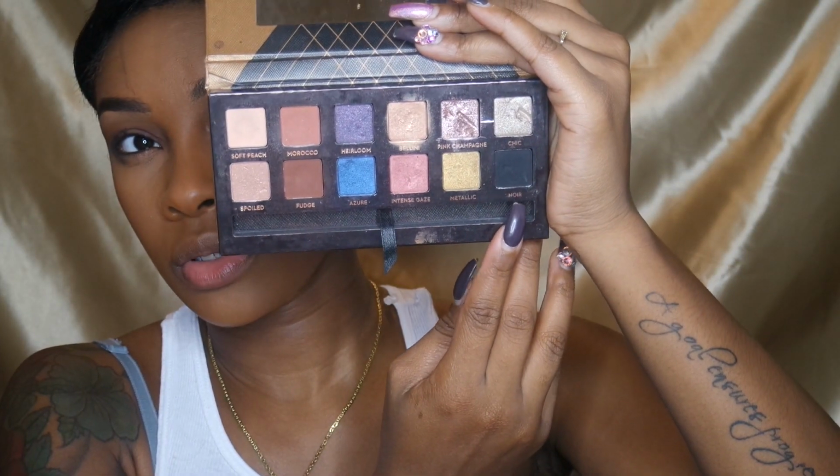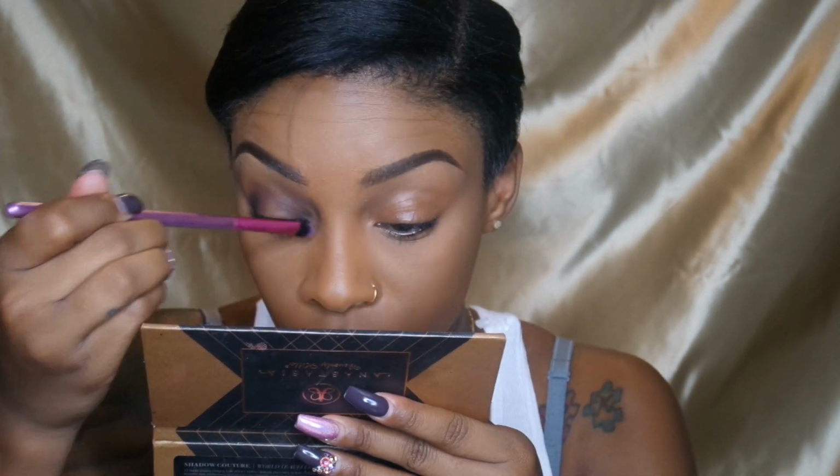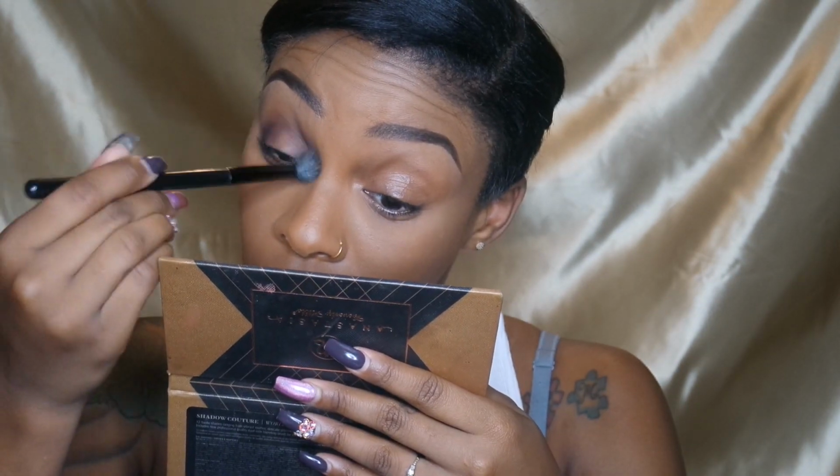So for the eye look, I'm doing the halo eye effect, and I'm just going to use my 350 palette and the Blaq from my Shadow Couture palette. And I am blending like my life depends on it, of course. You guys know I always do that.